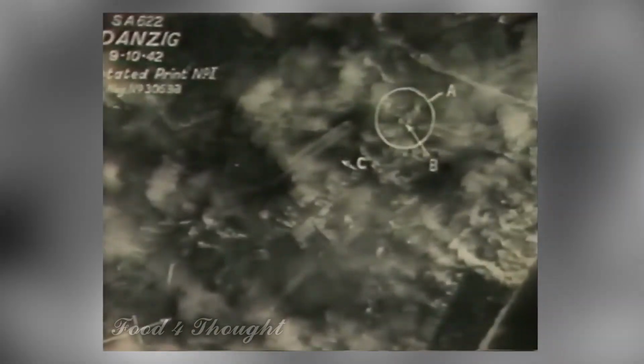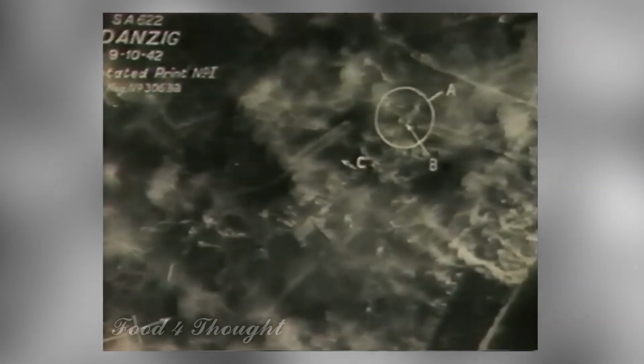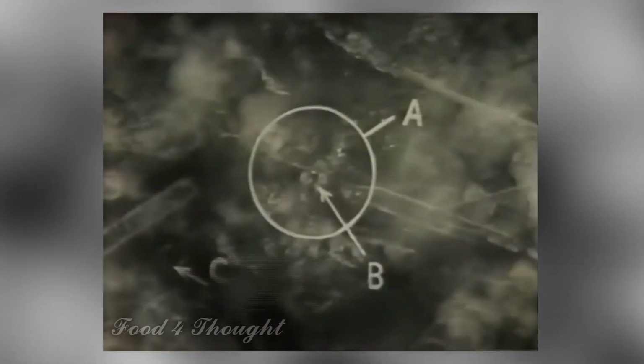This is a strike photo showing how Danzig looked during the attack. Very extensive damage has been suffered in the harbor area. Here is an annotated PRU picture of Gdynia as it appeared after the attack. A near miss is seen on the liner Deutschland type.